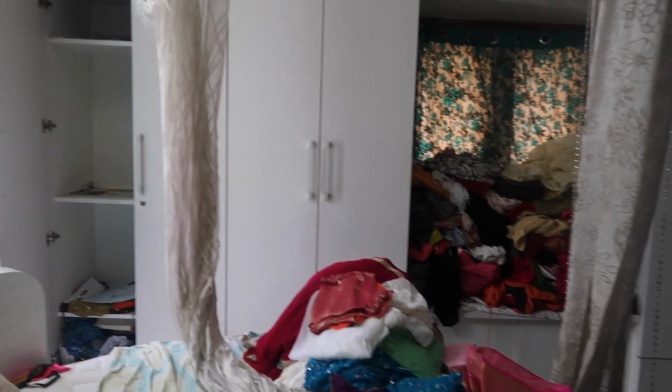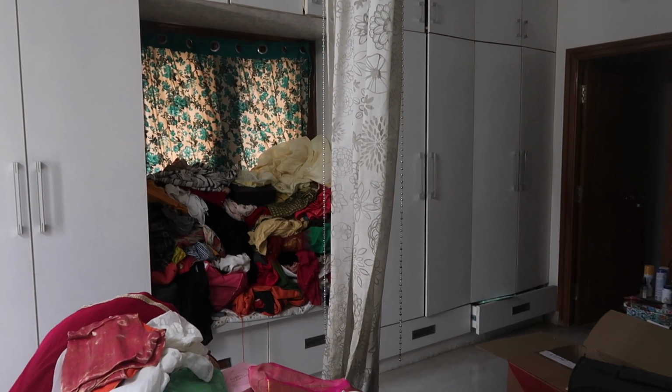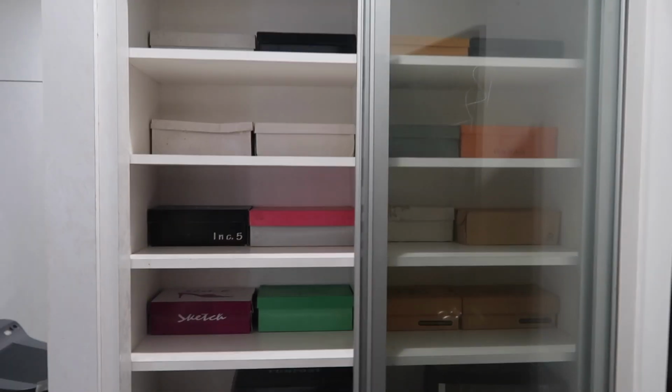I am doing a full-fledged closet clean out. I've cleaned out these two closets. I'm left with some more there, and I've piled up some here, but getting rid of anything that's absolutely broken. So here we go. This is the shoe rack.